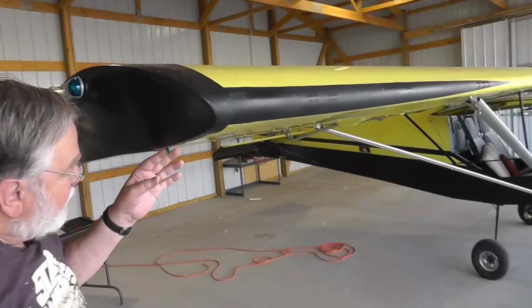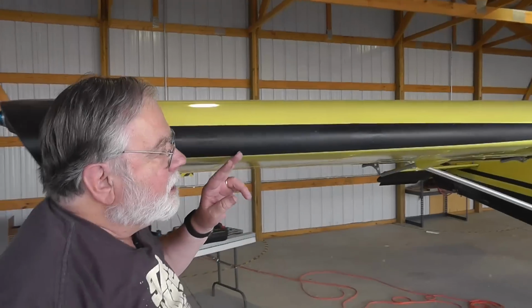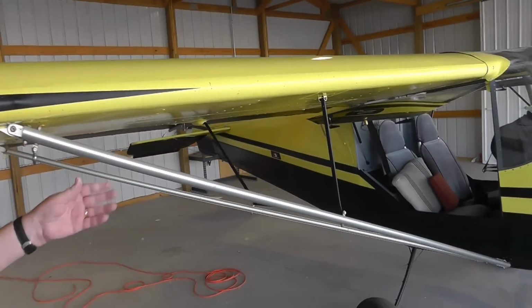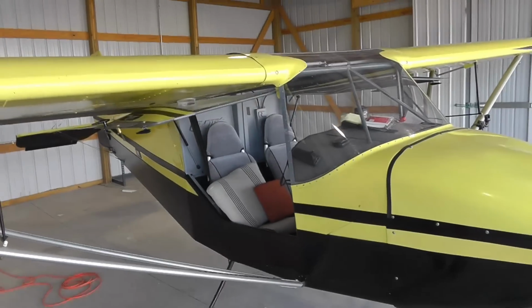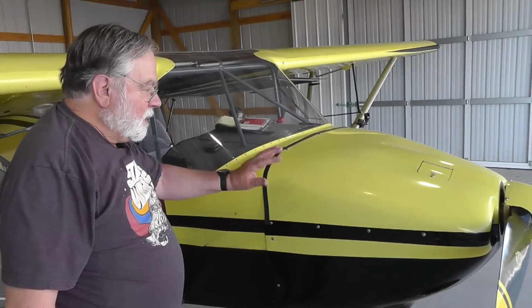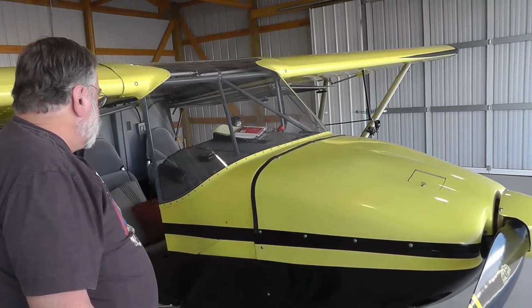Again, another fuel tank, so there's another vent for the fuel tank. So coming around here, we're seeing the mirror image of the same thing that we saw over on the other side. Now this brings us full circle outside. So this is the cockpit.